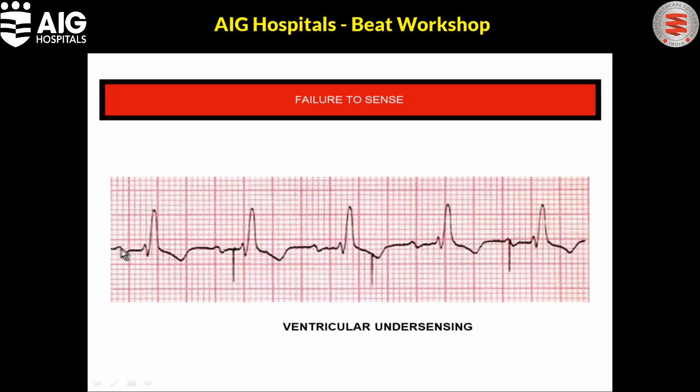Agreed? Yes. So how do the subsequent QRS complexes look? The subsequent QRS complex looks identical to the normal sinus rhythm. What else do you see in this ECG? You see a pacing spike. You see a pacing spike here, here, and here.